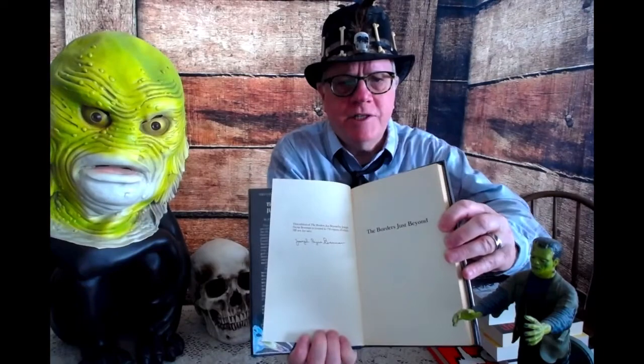Now, again, for you book collectors out there, McNulty's Book Corral is always recommending esoteric, hard-to-find titles. This is The Borders Just Beyond. This is a signed edition that I purchased years ago from Joseph Payne Brennan. Of all of the writers that I have posted reviews on my blog about, Joseph Payne Brennan is the one that I get really wacky emails from people about. There's his signature on that. This was a limited edition. Joseph Payne Brennan, if you're looking for Halloween material, Joseph Payne Brennan.